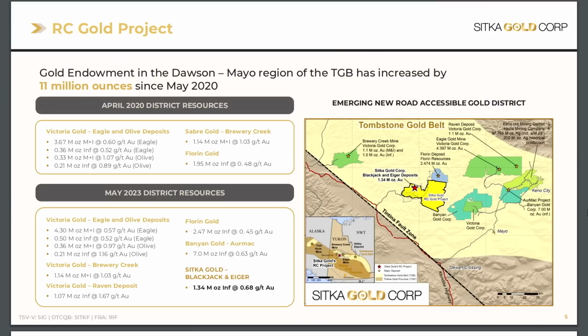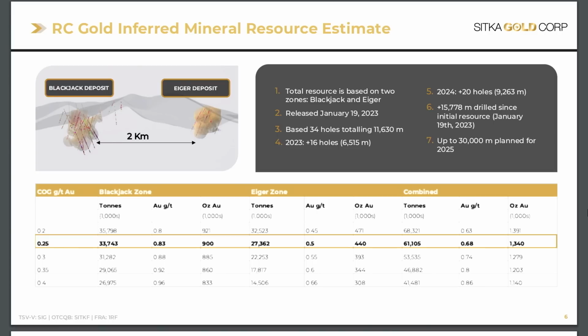Does this show up on here? No, gets sucked up. That's where Victoria Gold Mine is, 50 kilometers to our east. Banyan's there. So it's got a lot of roads into it, great access because this area has seen placer mining for over 100 years. And since 2020, there's been 11 additional million ounces discovered in this part of the belt. And that map is probably about 150 kilometers side to side.